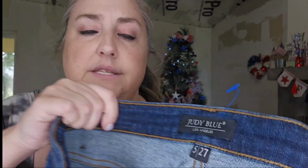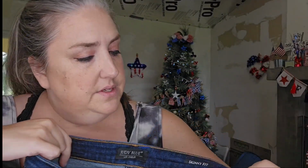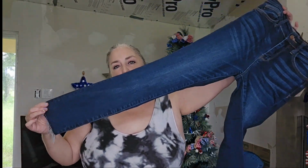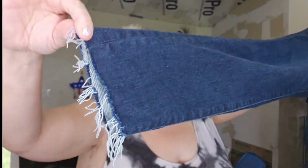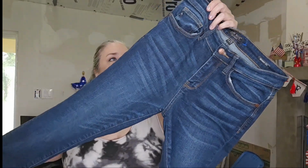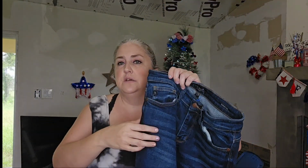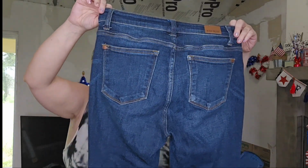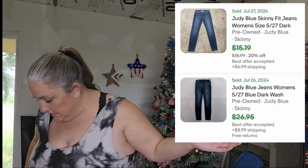And then the next pair is a Judy Blue, size 5/27. This one is the skinny fit also, which I know isn't in right now, but there are people out there saying I don't care, I'm still wearing skinny. So I don't think it really matters. I think you're just going to end up having to find the right person. Raw hemlines. I don't know if they got cut off or what, so I'll make a note of that and give a proper inseam measurement. It's a nice dark blue color, just a basic jean. I paid $3.50 for these, and I think I can get maybe $15 to $20.